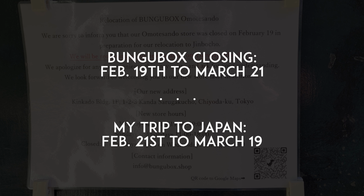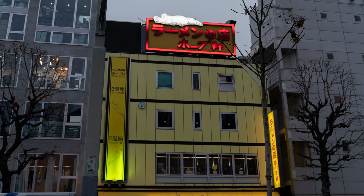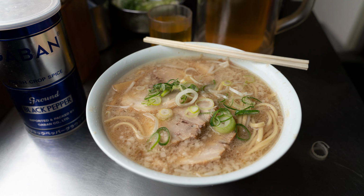So that was disappointing, but probably saved me a lot of money. And I called it quits for the day and went off to find some dinner. I decided I would pick up the hunt again the next day near Tokyo Station.